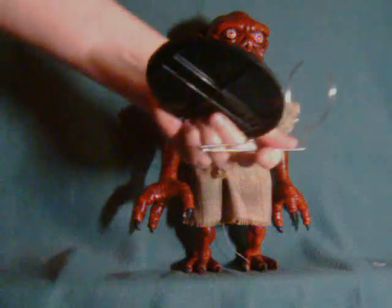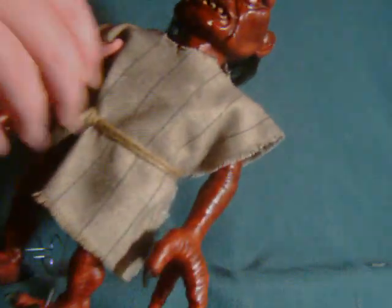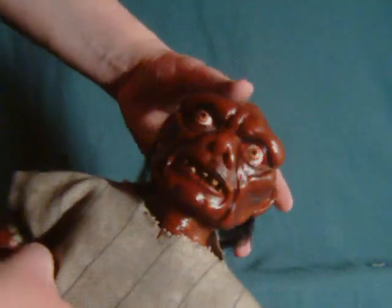But it comes with a base and a stand, although it doesn't really need it. I guess the stand doesn't come out as far as I thought it did, but... Damn. Yeah, trying to compose myself here. As you'll see, he is very gruesomely detailed. Very sick.